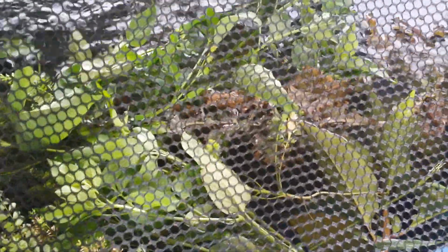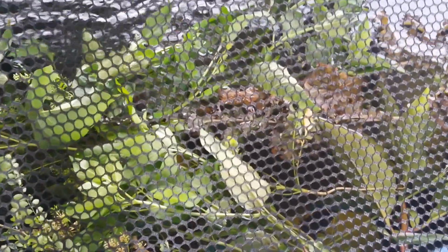Oh boy, and I know it's been a while since I've made a post about the aquaponics system. I figured I'd show you something new that I'm doing.